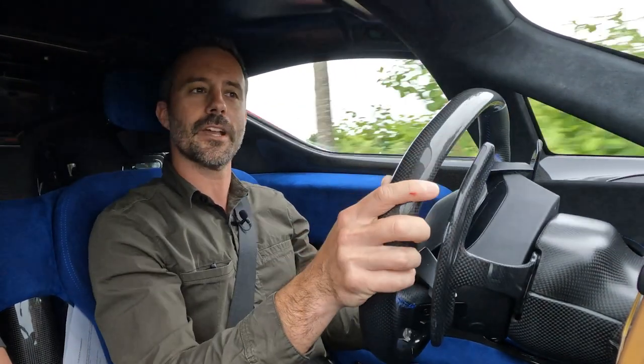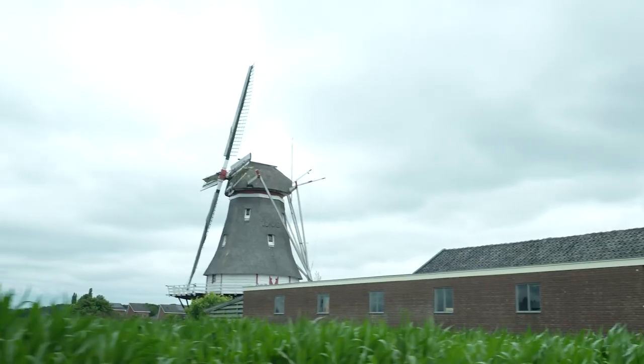How does that translate to the actual driving experience? Well, to me, it seems more of a styling exercise, but it does make for a unique driving position.